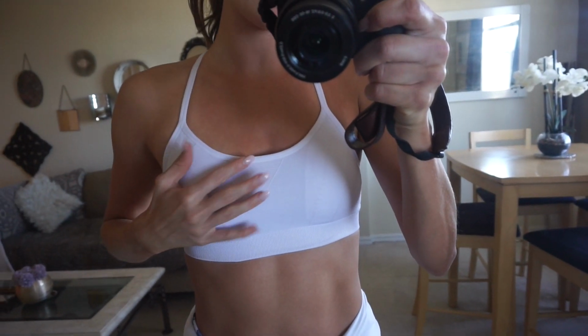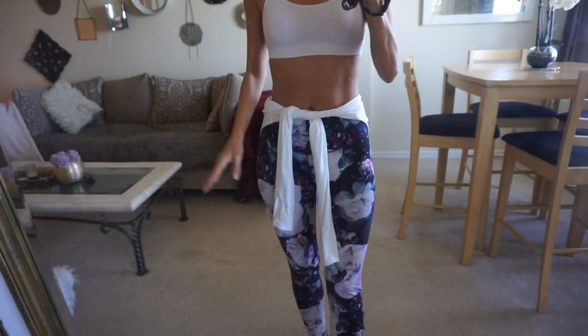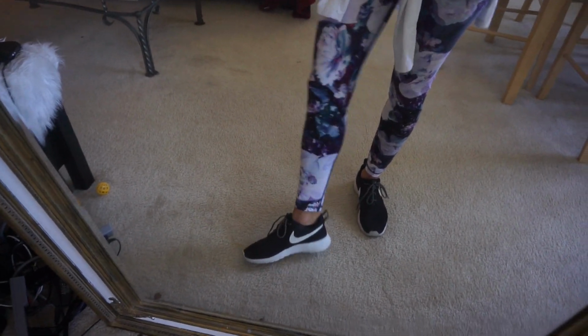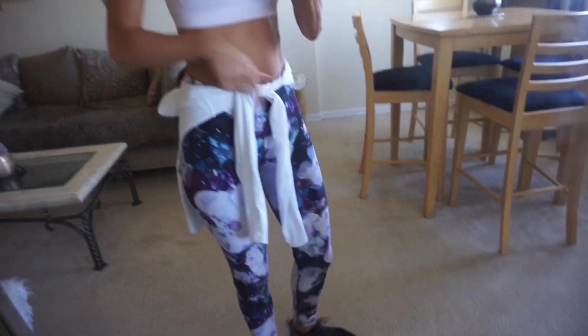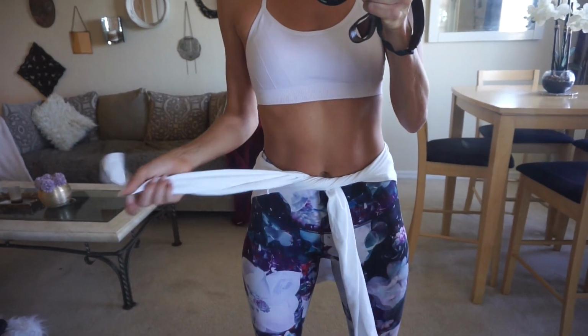This sports bra is actually from Target, so I lied. This is not Old Navy, but you can get similar sports bras anywhere. These pants are from Old Navy. I love this print for spring and summer. I think it is so cute. My shoes are just Nike tennis shoes, and then this jacket is also from Old Navy. It's just kind of a pullover. So this is what I'm wearing for my run.